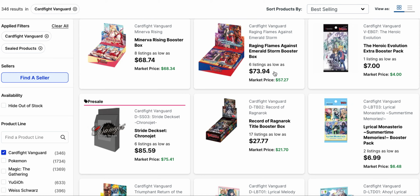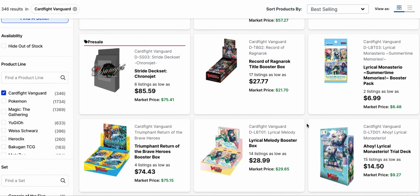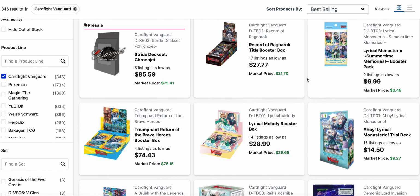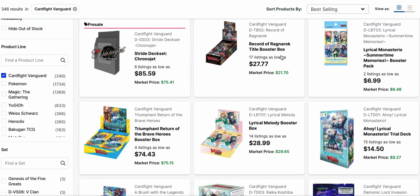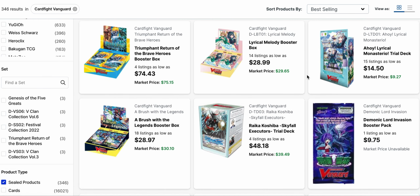It's not too surprising. Raging Flame is in second. I'm actually surprised Record of Ragnarok is on here. Granted that this set is not that popular even in terms of play, and I've never even seen anybody play a Record of Ragnarok deck. I've seen Shaman King. Maybe it's also because Record of Ragnarok is significantly cheaper. Shaman King is pretty MSRP right now.